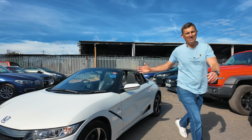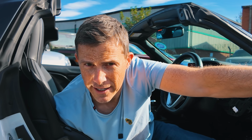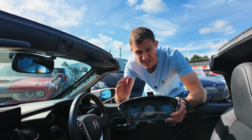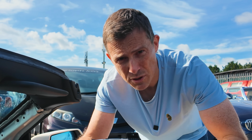I bought this little Honda S660 from an auction in Japan. I paid the equivalent of £6,600 for it, which seems like a bit of a bargain when you see the price of them online. But as we'll find out, there are a lot of extra costs that you need to add on. And so I'm not entirely sure whether I'd have just been better off trying to buy one here in the UK rather than importing it myself.